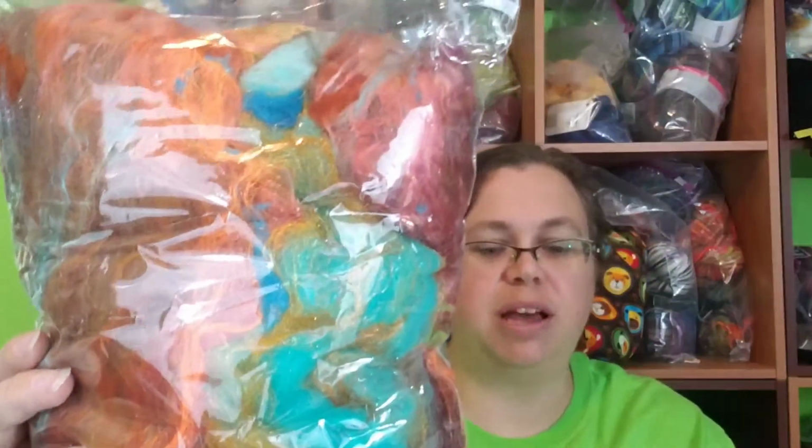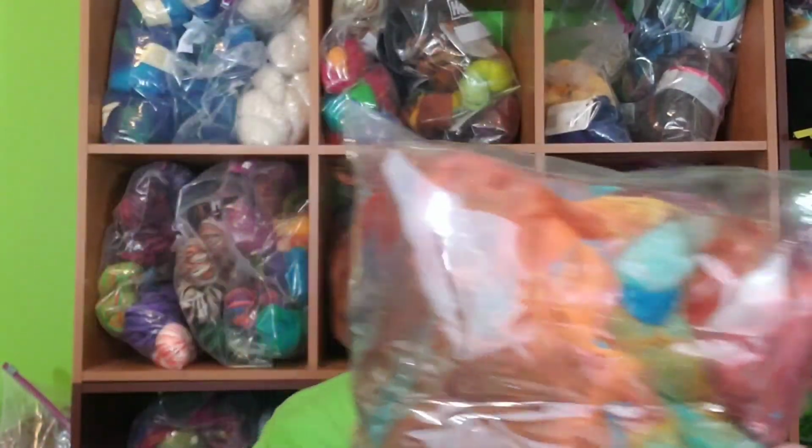I haven't taken them out of the plastic yet, but this is totally going to be the next thing that I spin, probably. So there's bat number 1, bat number 2, and then bat number 3. And the pictures that she posted show they really flow from the orangey rust color into a gold and then into a bit of a gray and a turquoise.